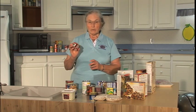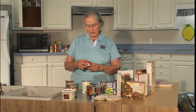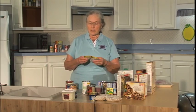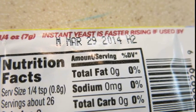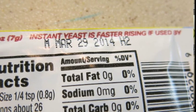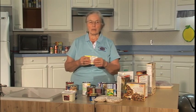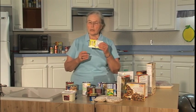Fruits might be softer, might be darker colored. Now, baking sodas, baking powders, past the use by date, this says best if used by. You use this, the pancakes won't rise. The yeast says instant yeast is faster rising if used by. You use it past that date, your bread won't rise. It's not going to make you sick. It's not a safety problem. It's just a quality problem.